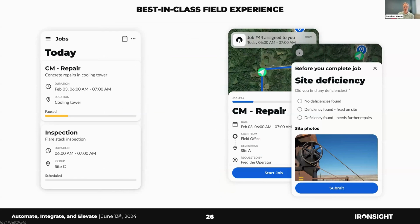So when the driver starts their day, they're going to see a queue of work in the app. As that work is updated, of course, we have push notifications that make sure they're aware of those changes. But everything they need to perform the work is in that IronSight job. And if they do need clarification, we have chat and commenting features to get clarification from coordinators.